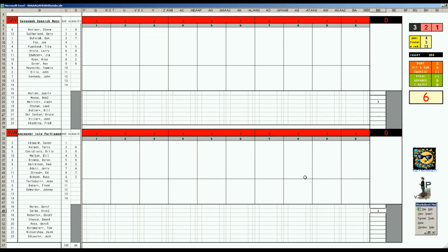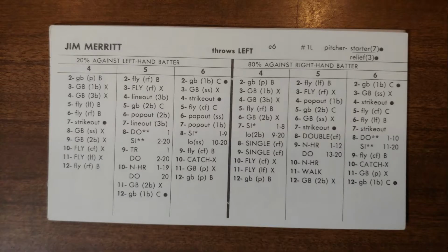so that means that the goal for Vancouver is they get this game at home. They got to win this game. Then they have to go back to Savannah, play 2 more games, and win both of those. Savannah wins any game, they'll advance. So today's starting pitchers for Savannah: Jim Merritt, and for Vancouver, Dick Selma.